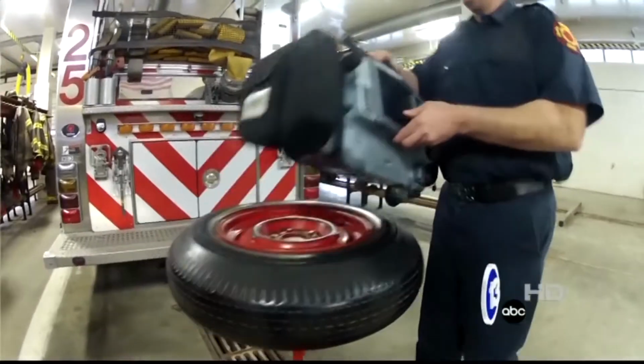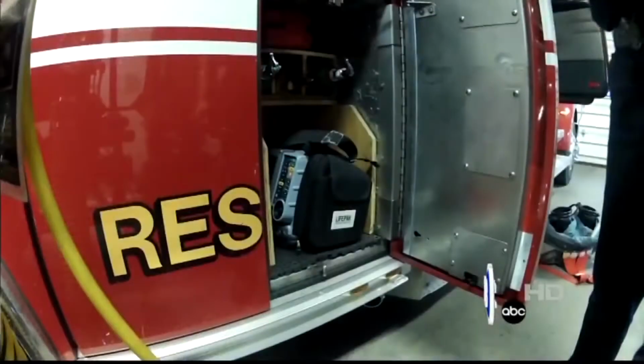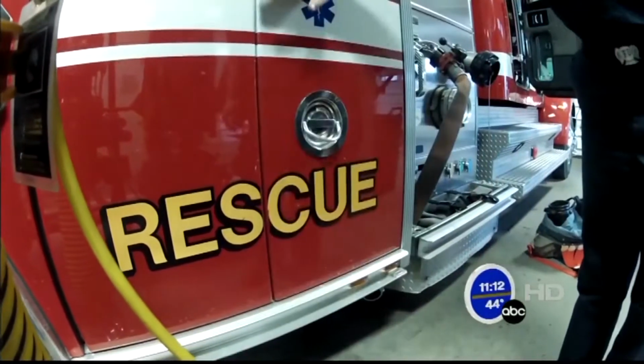There have been several generations of the LifePak. The LifePak 15 is the latest model, and it is making a difference in the outcome of a number of emergency cases here in Toledo.